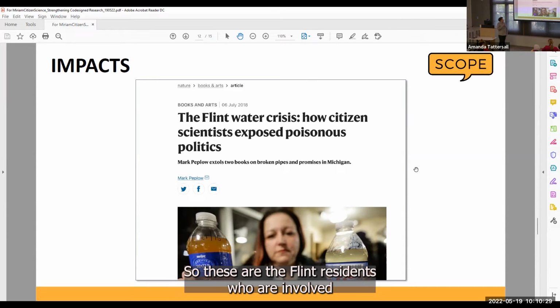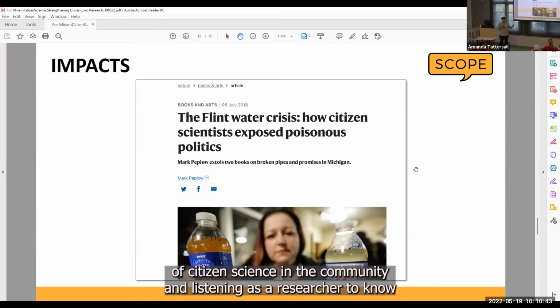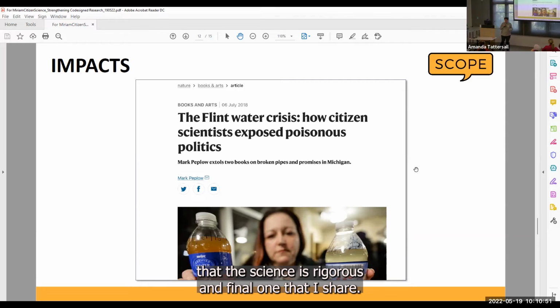So the next one is an example of citizen science coming from the bottom up. These are the Flint residents who were involved in doing their own science to prove that their water supply was contaminated. So you can see an application here for social justice and the importance of citizen science in the community, and listening as a researcher to know if you can help with any measurements and making sure that the science is rigorous.